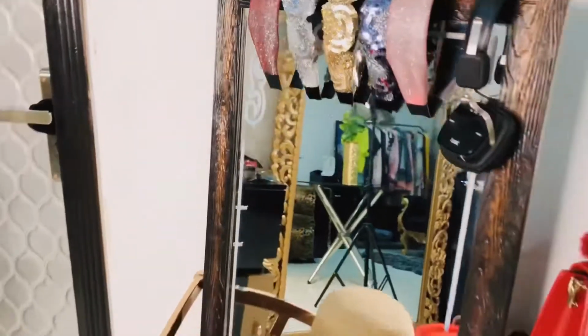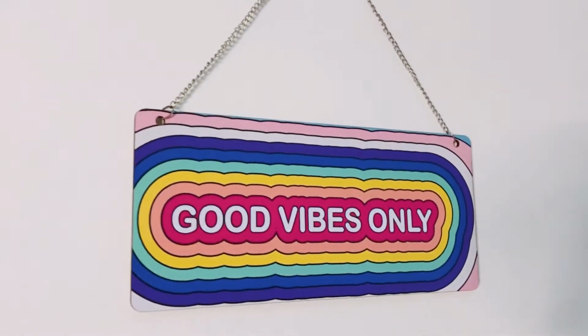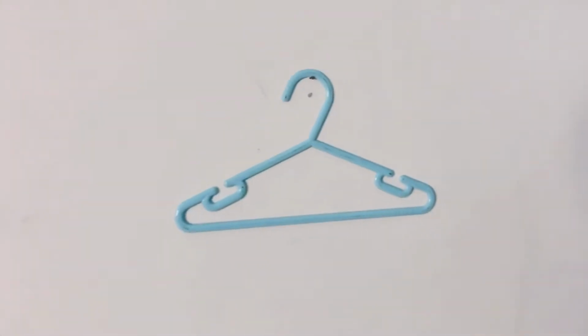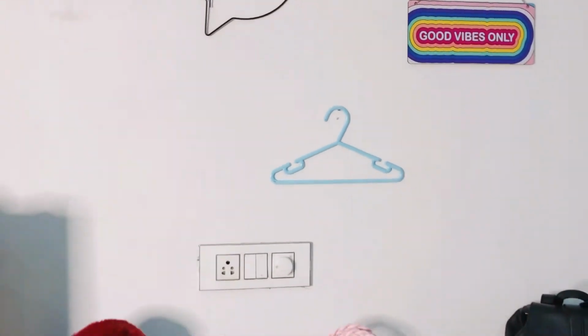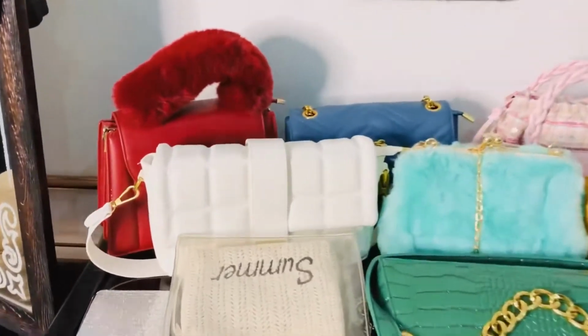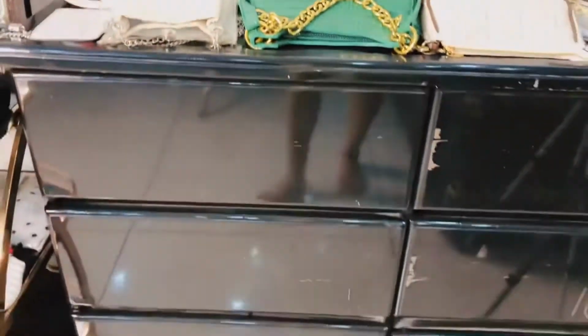which has a fashion aesthetic. Right next to this, I have this wall, and it says hello and good vibes. It also has this hanger in blue color. This is very cute, so I just like to hang it here. And here I have my bags. These are bags in different styles, like fanny pack, backpack, sling bags.